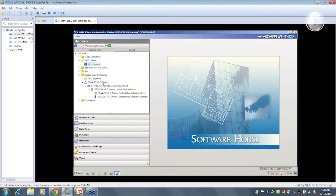Okay, so that's the reader licensing. As we had talked about, another concept to the Wi-Q system is segments. This allows for you to partition down a system. If you think of a multi-tenant facility, a customer may want their tenants only to be able to control the devices in their segment, their particular unit. Segmenting allows for you to restrict portal gateways and lock sets to only communicate to a specific portal gateway and lock set, and allows for that concept to happen very easily and transparent to the actual end users of the product, and it's all structured through the software.